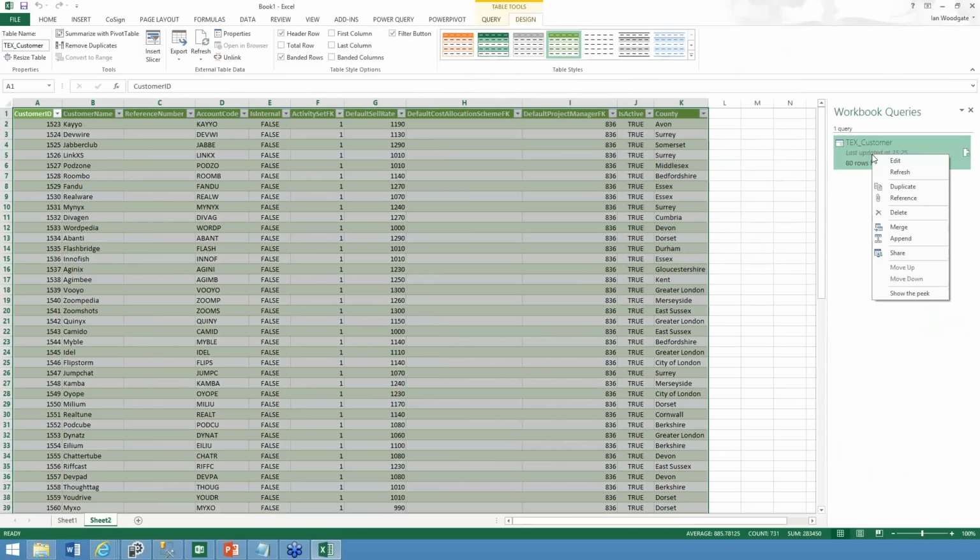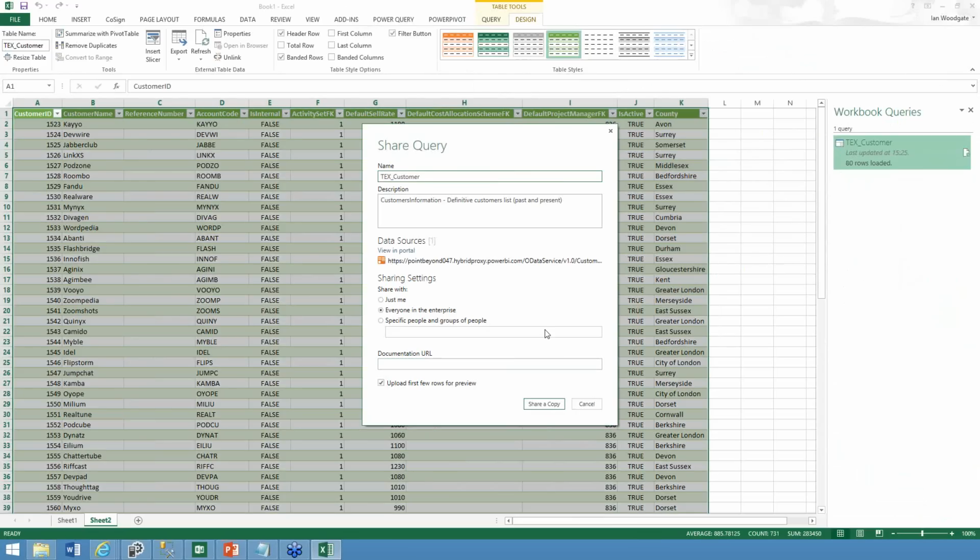And we can also, if we want to start sharing this query with other people, come in here and share it, make it similarly searchable and available to other people. We can also do things like include links to documentation, upload some rows for preview.